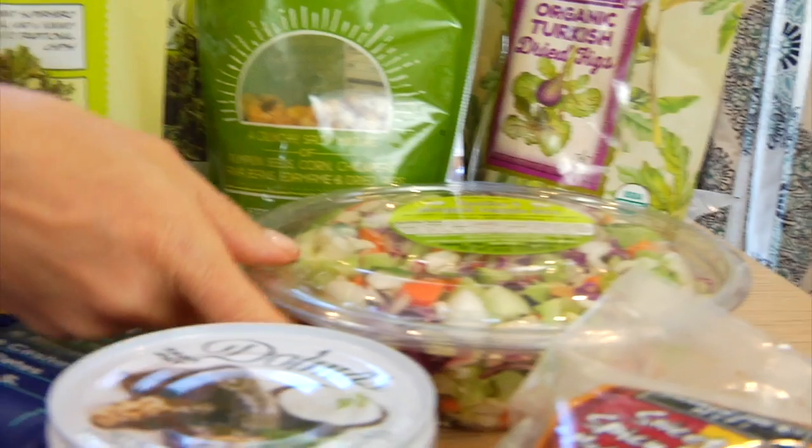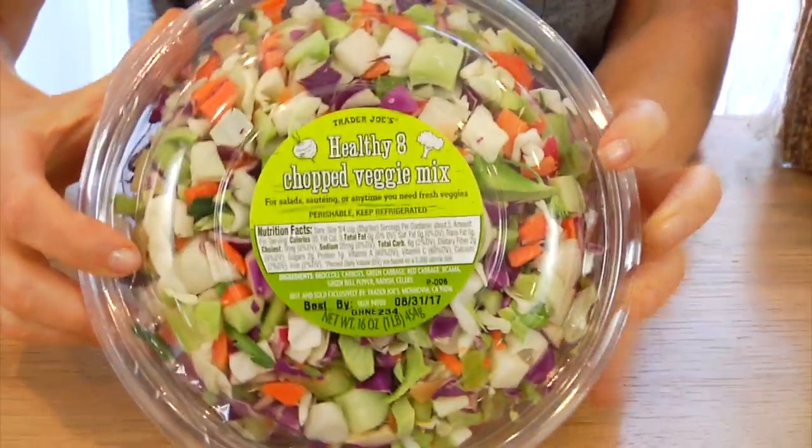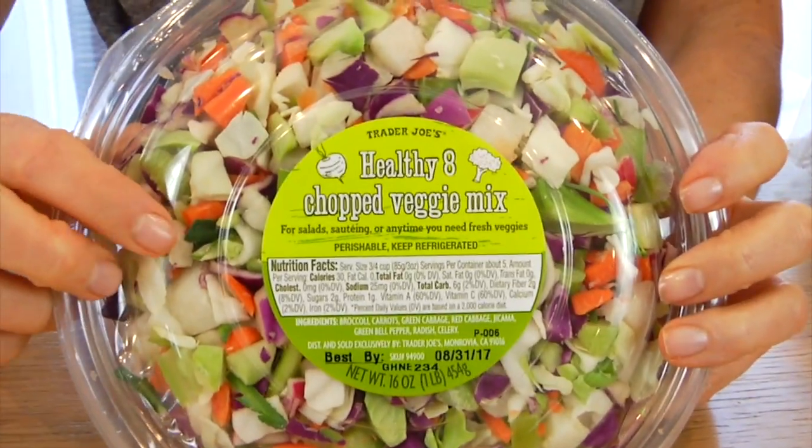So it's just a nice alternative to what we conventionally think of when we think of snacks. Next up is the Healthy 8, and this is a chopped veggie mix. Now, as we know, if there's anything we all need to be conscious of and working on adding more of to our diets, it's hands down vegetables, vegetables, vegetables. Why don't we eat more vegetables? It's not ultra convenient for many people. So I think little things like this can really help get the job done.